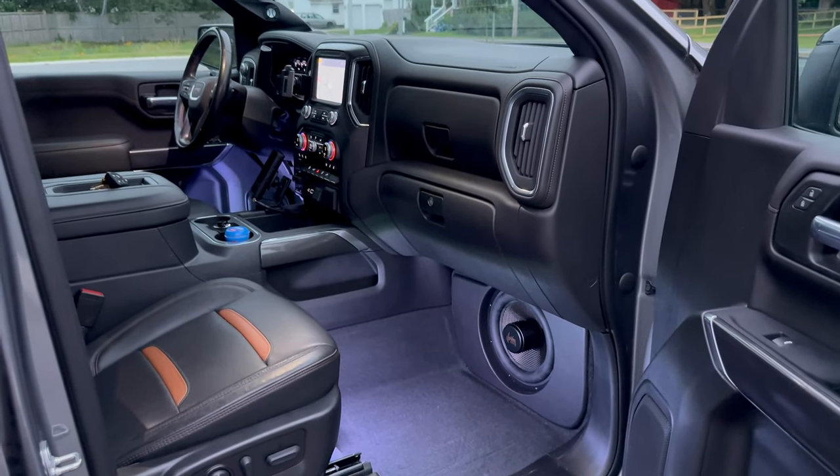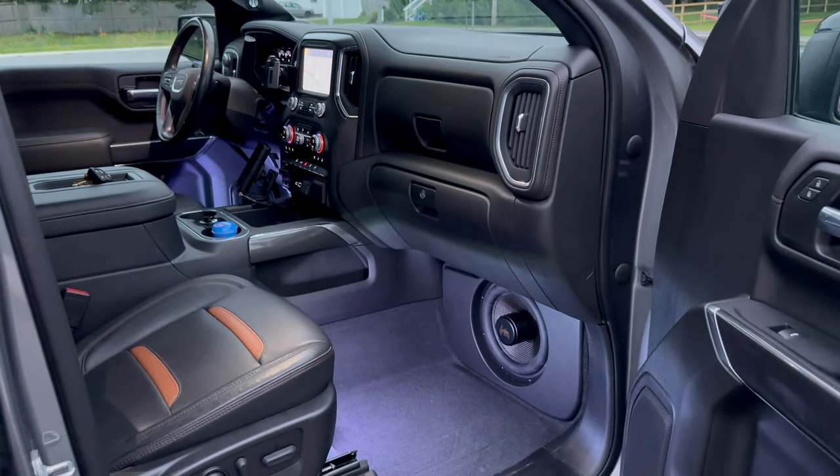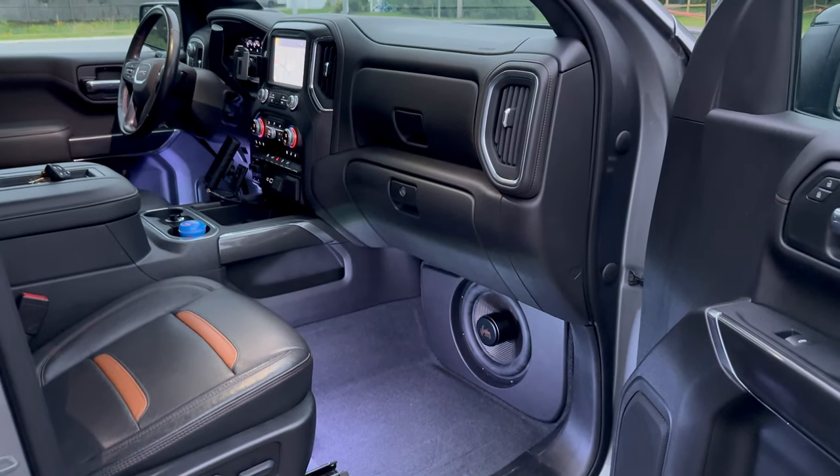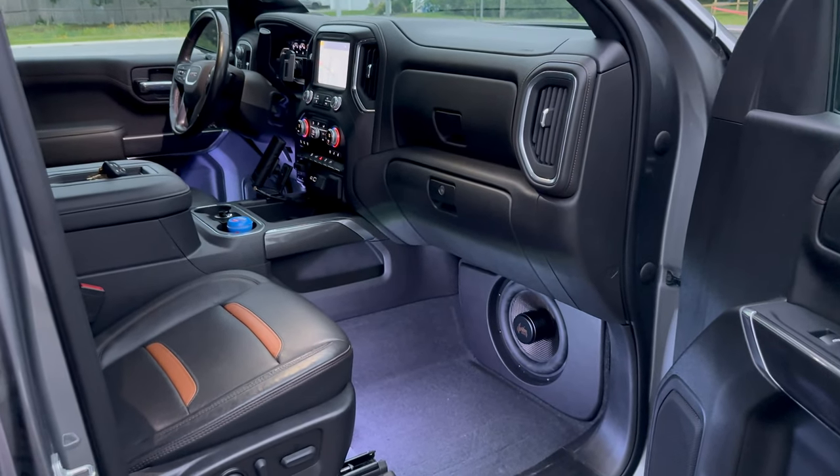So from there, I'm going to move myself over to the driver's seat, run you guys through source, and then finish up with the A-pillars and the mid-range, and I'll see you guys on the other side.